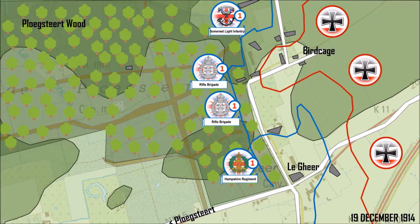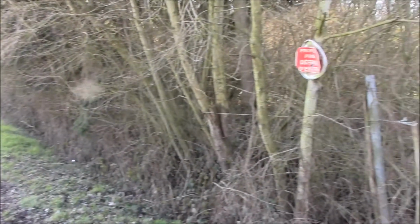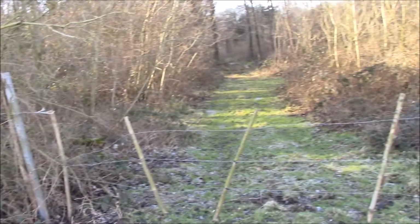The British Fourth Army was worried with the German salient that had occurred after a British frontline trench was captured. The small salient was located east of the Ploegsteert wood. The British called it the German Birdcage.